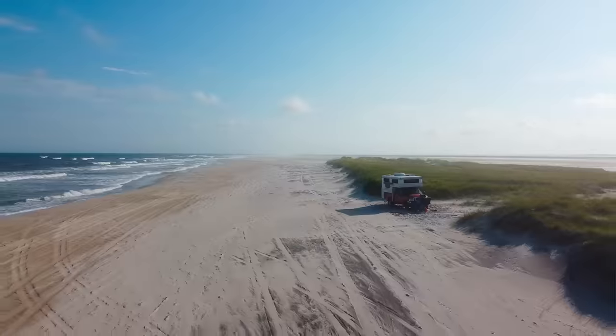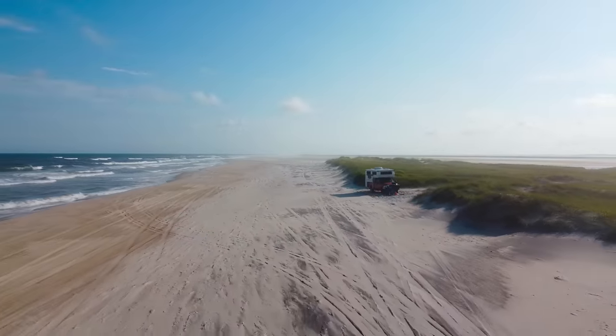The other big reason is because of all the outdoor stuff we like to do. We love to camp on the beach from coast to coast. We've camped on the beach in Baja, and we've camped on the beach in North Carolina, and everywhere in between. With this short wheelbase and four-wheel drive, we can go a lot of places that a regular RV can't.